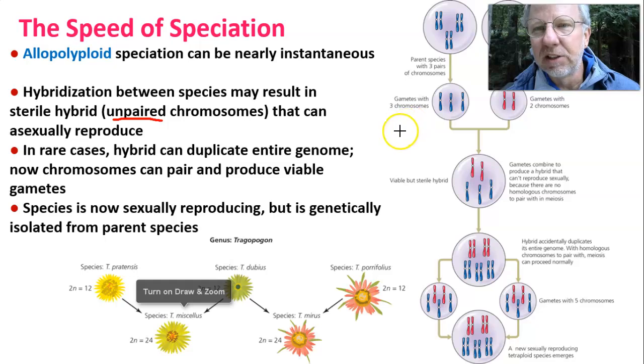Now, if we look at the figure that's off to the right, just to kind of lead you through this up to this point, we've got a parent species with 3 pairs of chromosomes over here. We've got another parent species with 2 pairs of chromosomes over here. So when they go through the dance of meiosis, the species on the left is going to do meiosis and make gametes with 3 chromosomes. And the other species is making gametes via meiosis with 2 chromosomes.